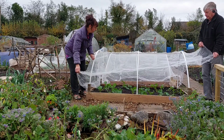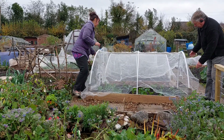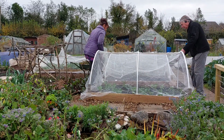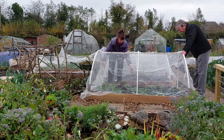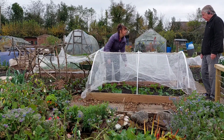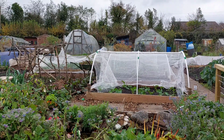Looking promising, almost there. Do you think it's going to be big enough? A bit short, is it? Oh, there's a shame. I wonder if we've done another bit. If we stretch it, might be okay. Right, well, we've covered half of it with a net, so we're just going to get a bit more netting.